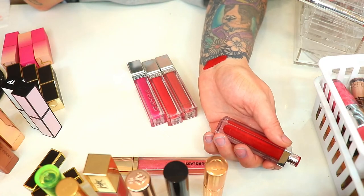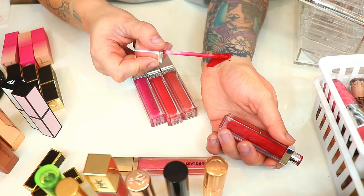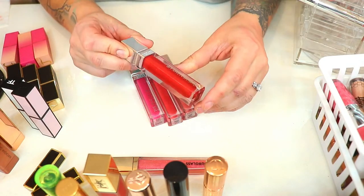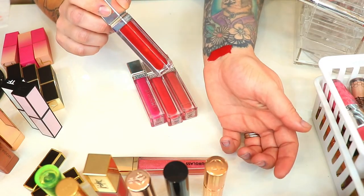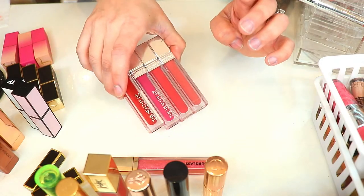Oh, but I feel like it doesn't... There, it's funky. The applicator's messed up a little bit. No, I gotta get rid of it. Oh man, if they still make this, this would be a shade that I would still buy again because I really like the shade of it. I really like the applicator. It's got that tulip head. But these are old AF.